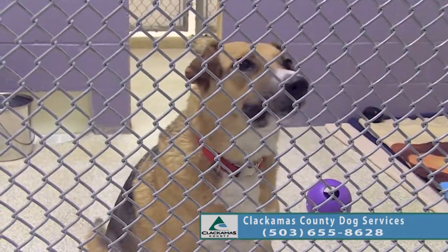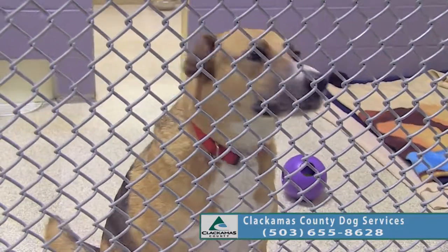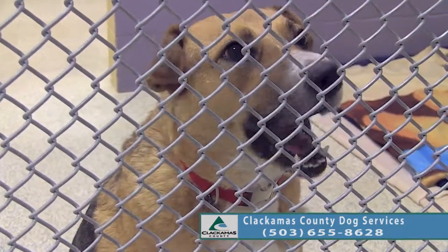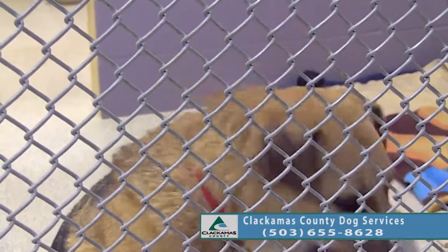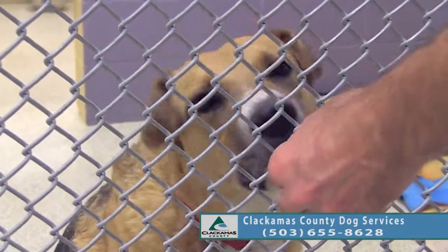Good sit. So we have her in as a German Shepherd mix. Looking at her ears, maybe a little Sharpei in there. And she's got some curly hair behind her neck there. So she's got some different breeds in her. Shepherd stands out the most, so we're calling her German Shepherd mix.